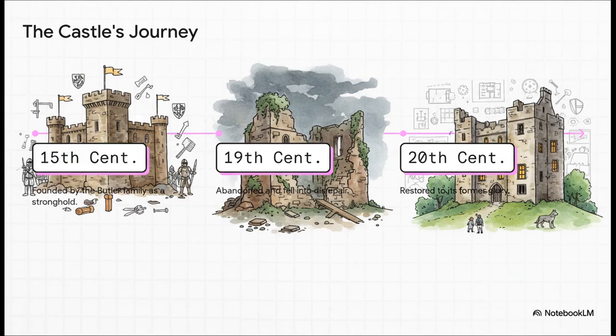It starts out as this mighty fortress in the 1400s, right? But then, it gets abandoned. By the 1800s, it's just falling apart, a total ruin. You'd think that was the end of the story, but nope. In the 20th century, a huge restoration project brought it back from the dead, so we get to see it today looking just as magnificent as it once was.